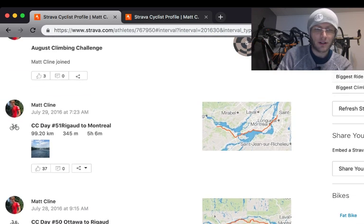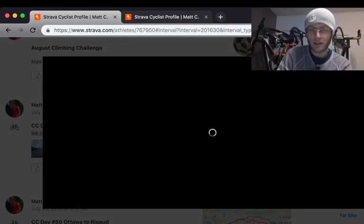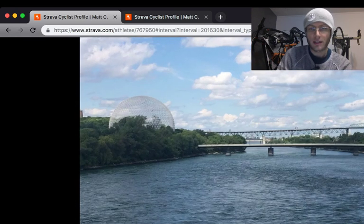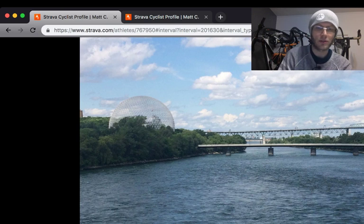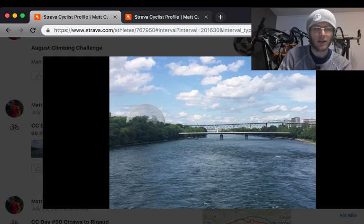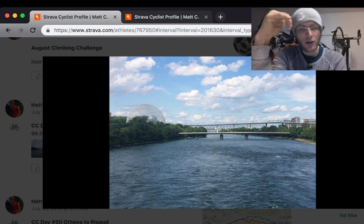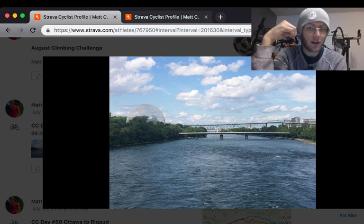Then we got to Montreal finally, just rolling in. You can see Montreal here. We got the big globe. They have an island in the middle of their city like that with roller coasters, and they have, I don't know if it's Formula One, I think it's Formula One, not NASCAR, track that you can ride your bike on.